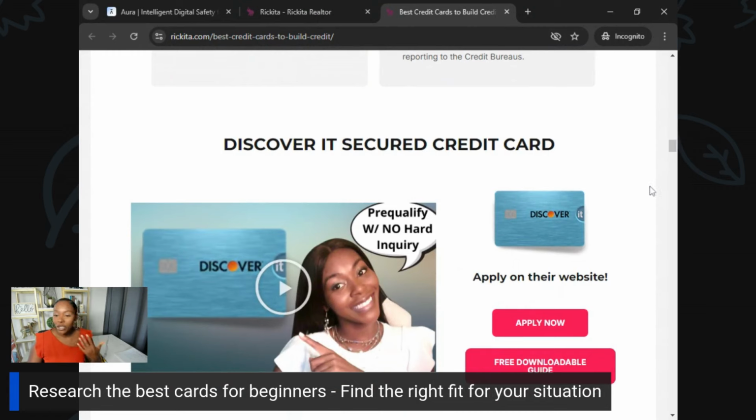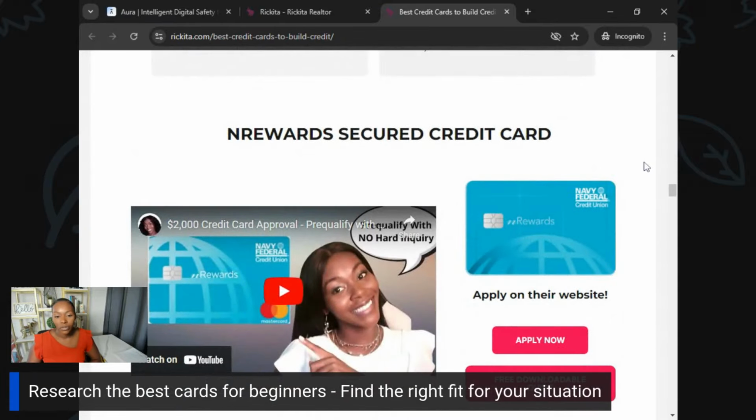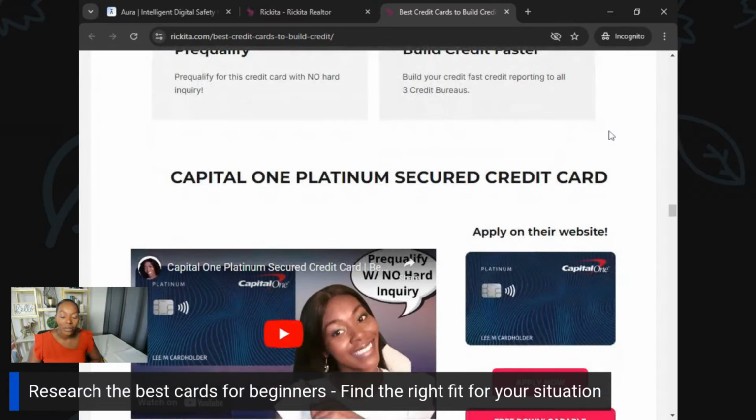Discover Secure. Remember I said you may need to start with a secured credit card. That's fine. The Discover Secure credit card can be a great one that you all can check out. You can also try the Navy Federal secured credit card called the nRewards Secured card. So definitely check out these secured credit cards. These secured credit cards, you have to put a deposit down.